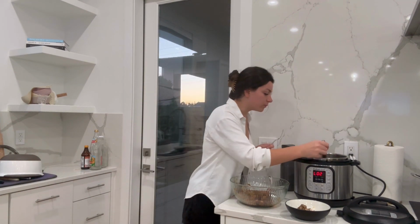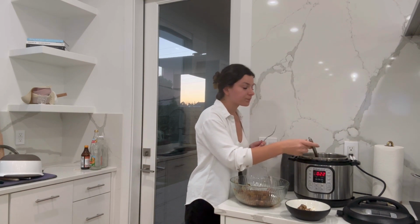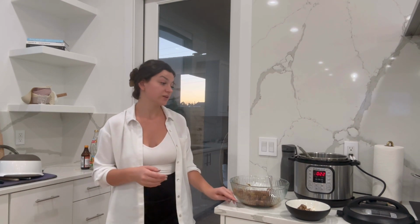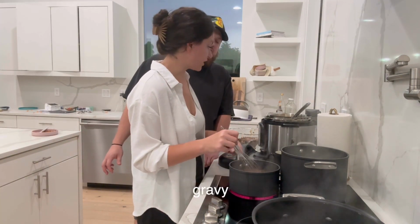Probably could have put more salt, but I am going to make the gravy out of this liquid. So I think I'll just add more salt into there, and that way when it mixes with the meat, it'll add that extra salt and extra flavor. So that's the plan. What are you making? Gravy.